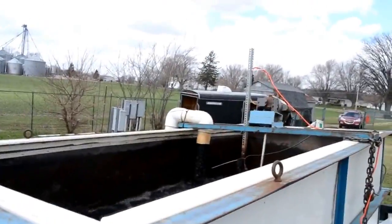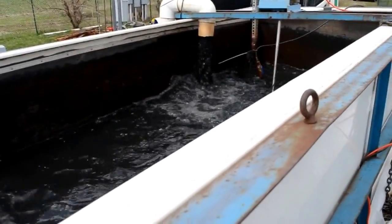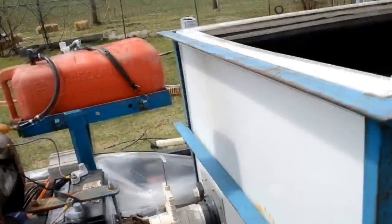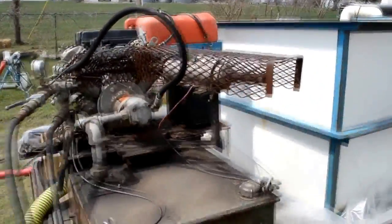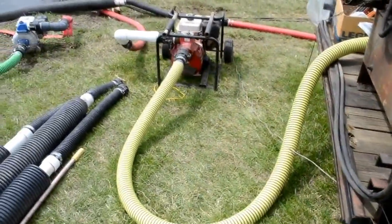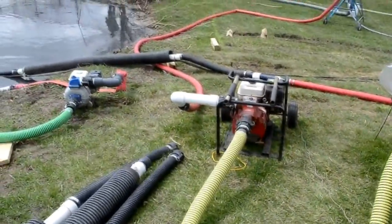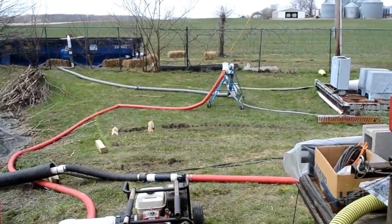The tank is agitated to keep the solids in the slurry mixed and suspended. This makes the flocculation process easier to control. At the back of the trailer, a gasoline-powered hydraulic unit supplies the hydraulics for the pumping raft. The hydraulics power the sludge pump and also the hydraulic winch that lowers and raises the pump.